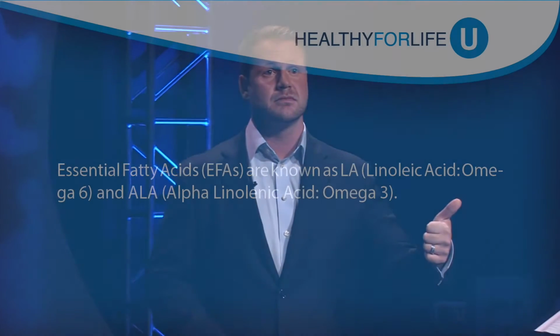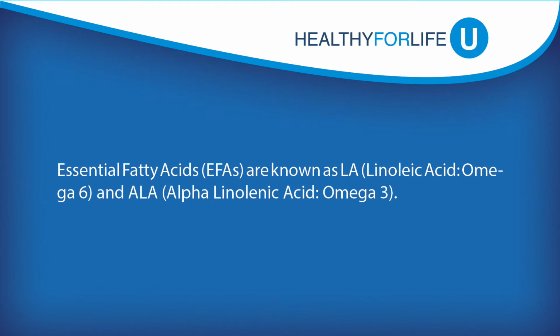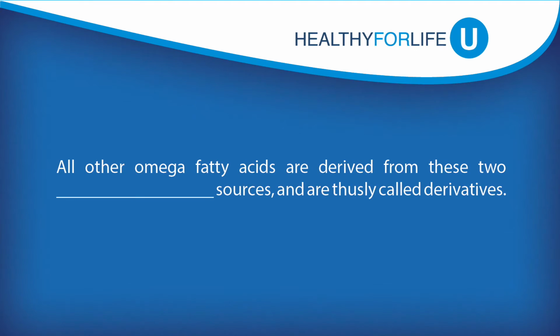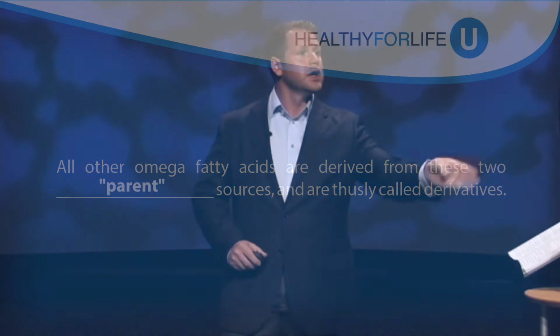So right here, linoleic acid, otherwise known as LA, which is an omega-6 fatty acid, and alpha-linolenic acid, omega-3. All other fatty acids are derived from these two main sources. So EPA, DHA, GLA, all of those different kinds of fatty acids are all made in your body from these two parent sources. And your body cannot synthesize these on its own. It can't make LA or ALA.